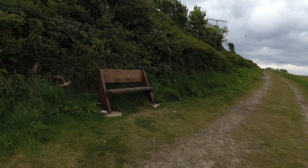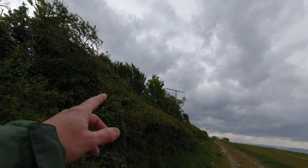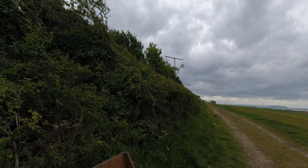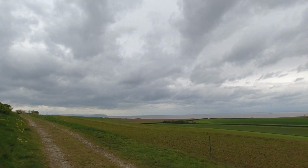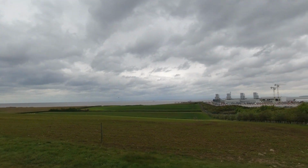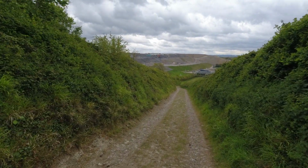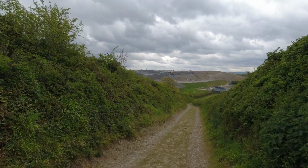Nice view here for Ron's bench, although I kind of feel like it should be beyond those lampshades. Because apparently when they're glowing or something, that means that there's a leak in the area. I'm not sure how it works, but apparently they warn you when there's some kind of danger with the, I don't know, radiation or nuclear waste or something. And they're still doing so much work here, it's incredible. I've no idea really what's going where.